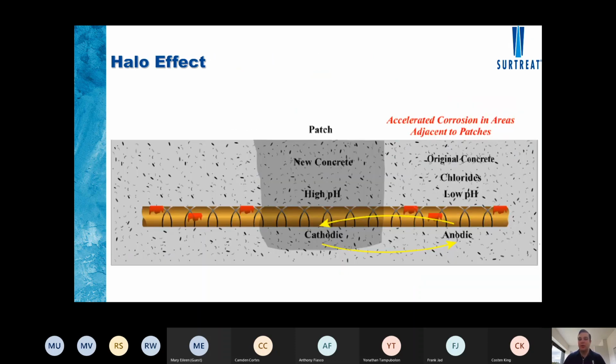Now, just to put it into perspective, you might say, well, if I'm patching something, I put new concrete, I'm putting that high pH concrete again. And you're right. But because of the cathodic and anodic process, the corrosion current, that concrete that's deteriorated and has chlorides and has a low pH is eventually going to accelerate the corrosion in areas that are adjacent to the patch and even in the patch itself. So you might patch one area and then it's going to travel down the rebar and then you're going to see a patch spall in a different area.